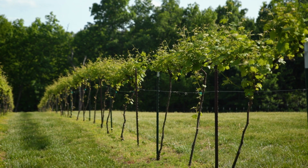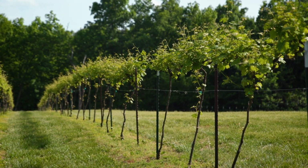Our original plan was to plant some vines, and in 5 or 6 years when the grapes are ready, see how it goes and open up a tasting room. Well, after we planted that first vineyard in 2013, people were so excited. There was a lot of anticipation. It's like, you guys got to open up.